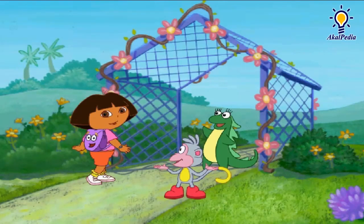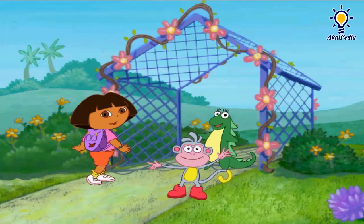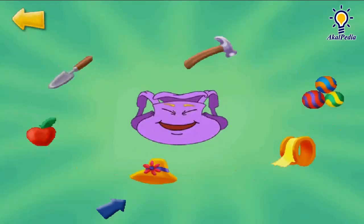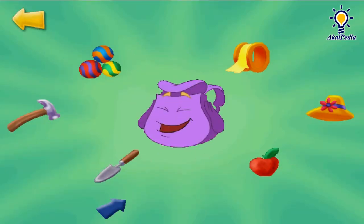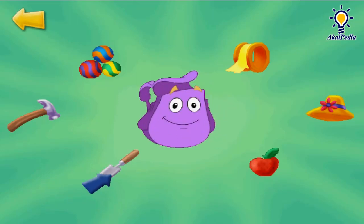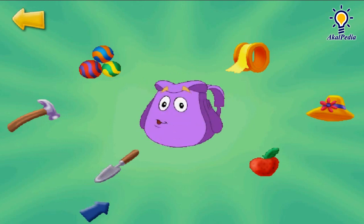We need your help. Will you check backpack and find something to dig holes for Issa's flower seeds? You have to click on backpack. Click backpack. Dora needs to find something to dig holes for Issa's flower seeds. What can we use to dig? Can you find it? A shovel! Good thinking! Issa can use a shovel to dig a hole to plant her flower seeds.